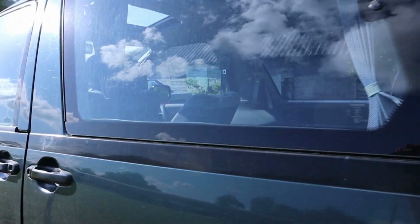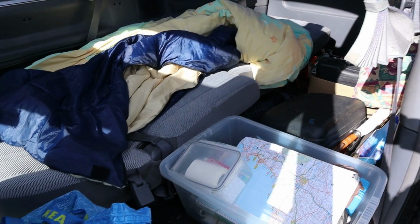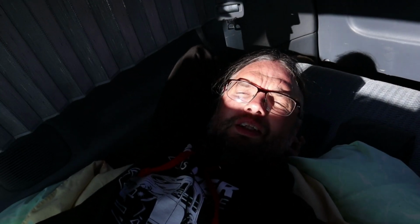We've got a door on this side, but not on the other side. And we've got my mate Joe's bed. Yes, he's very much in bed mode at the moment. Is it a comfortable bed? Let's see what it's like. Well, I'd say it's a little lumpy, to be honest.